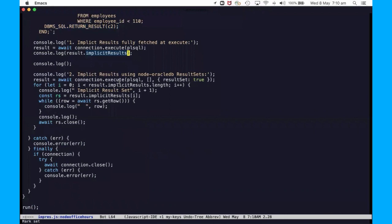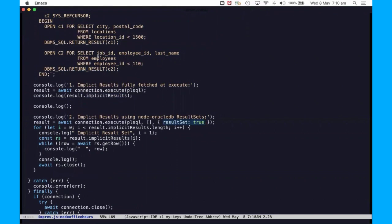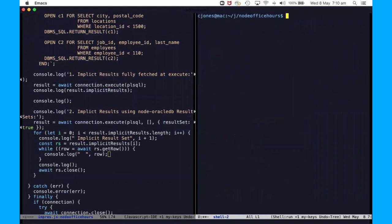And then the second one, as you can see, we now set resultSet equals true. And so we get result sets back. And you have to iterate over each of those result sets, because in this case, you're going to get two result sets back and print results. I'll split the screen in two, and we'll see how this runs.